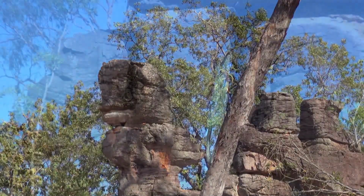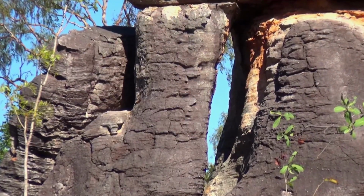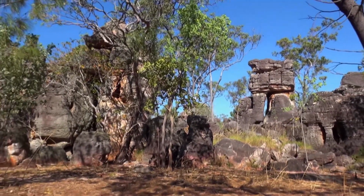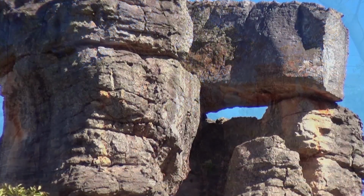Another attraction worth looking at are the freestanding sandstone blocks of the lost city. The formations resemble some long-deserted prehistoric civilization, hence the name.